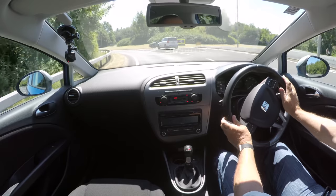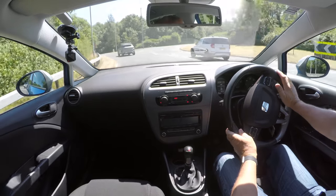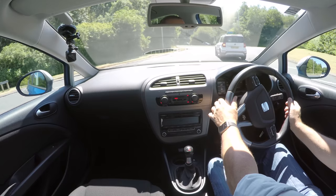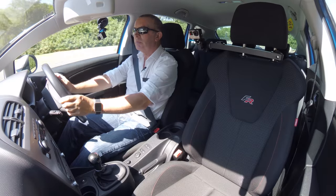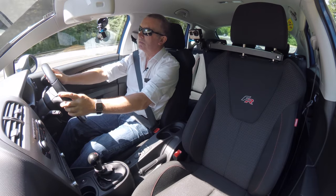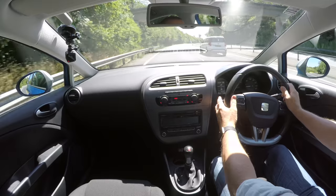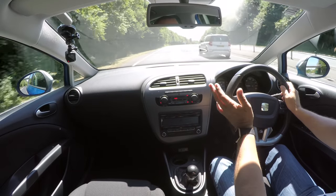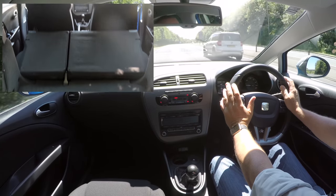It's a 5-door, looks a little bit like a 3-door because the rear handles are kind of part of the window and blend into the window. The rear seats fold down, 60-40 split.